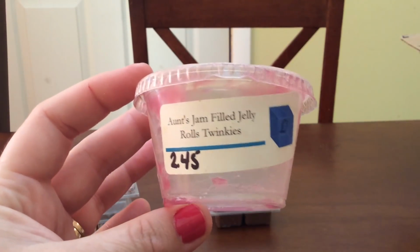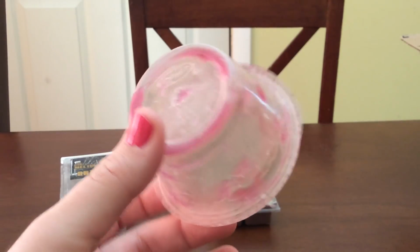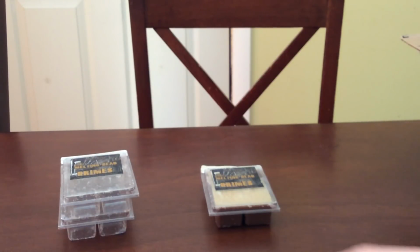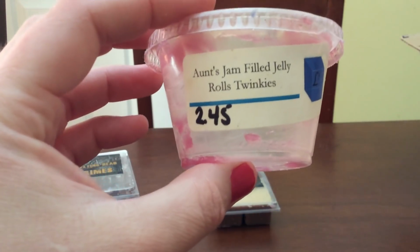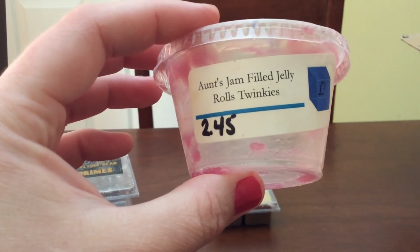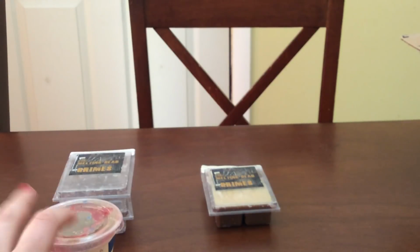I finished this small scoopable and Ants jam-filled jelly roll Twinkies from L3. This is beautiful. I cannot for the life of me get the rest of that out, so I'm calling that empty. This is a very nice jam scent. I don't get a whole lot of like Twinkie or anything, but I do get a lot of jam, jelly type scents. It is beautiful, nice and fruity and just gorgeous.